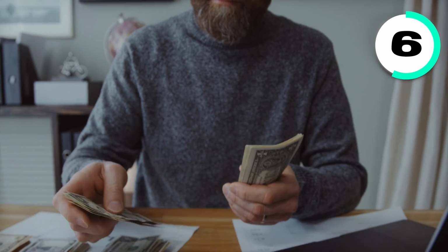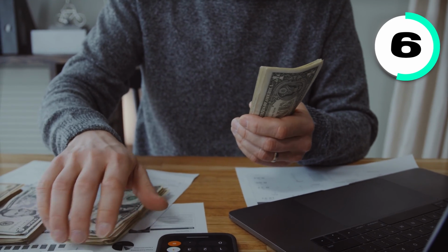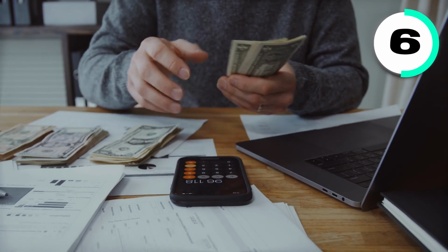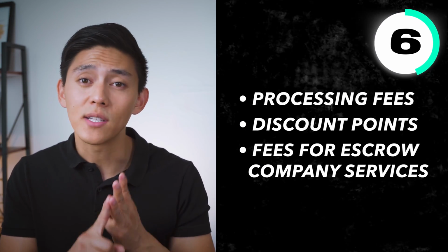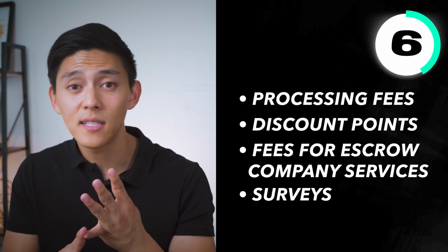Yes, you do need to come up with a down payment as your contribution to the property, but there are other costs associated with doing the deal in the first place. So as I mentioned before, these closing costs can include processing fees from the lender, discount points if you choose to buy down your rate, fees for the title and escrow company services, surveys, possibly appraisals. Sometimes they're even going to add in prorated property taxes. And if you're getting a mortgage and you're closing in the middle of the month, then most lenders will charge you the prorated amount for the rest of the month.